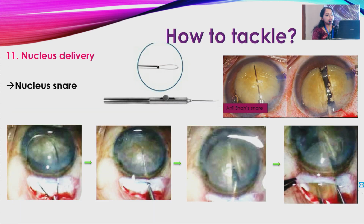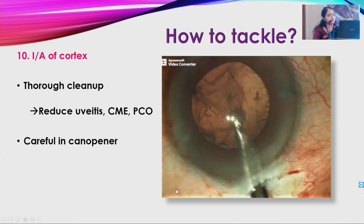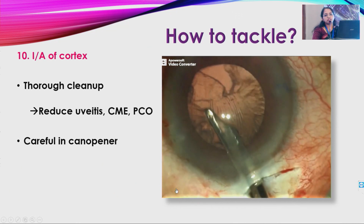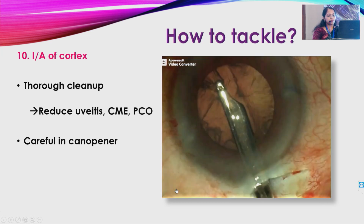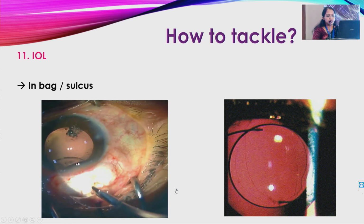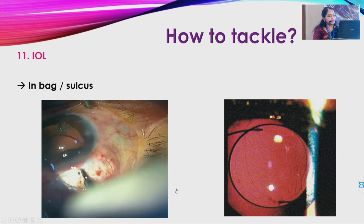You can use a nucleus snare where you engage the nucleus within the snare, cut it into two and take out each half with the help of a forceps or irrigating vectis. You should do a thorough irrigation aspiration of the cortex to reduce uveitis, CME or post-capsular opacification. Place the IOL into the bag or in the sulcus in case of a PC rent.